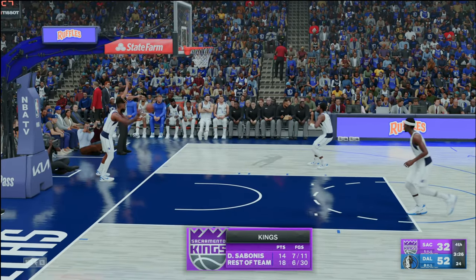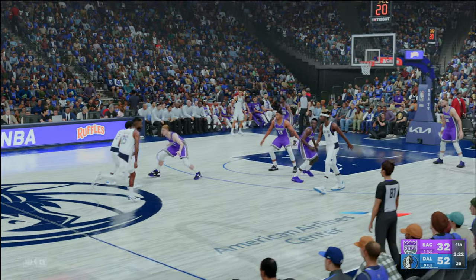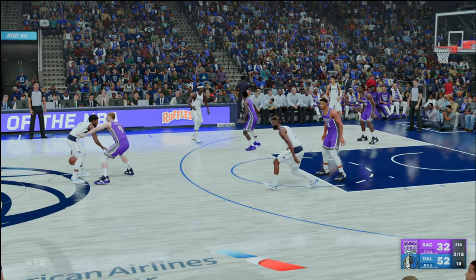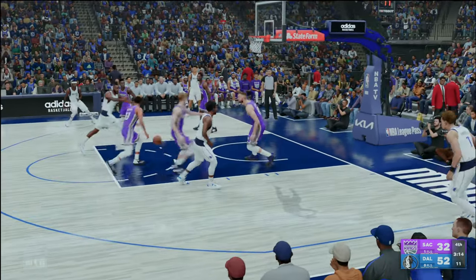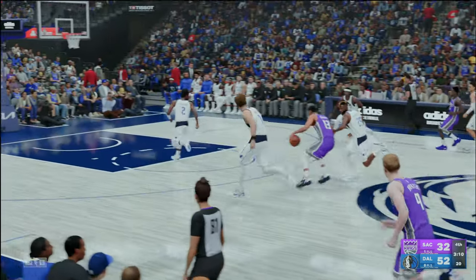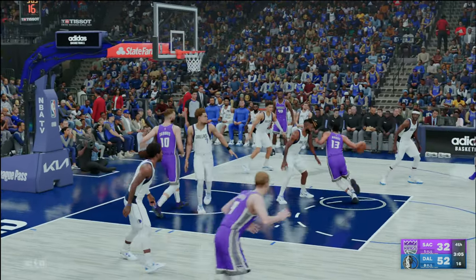We all know that Sabonis would much rather get all the way to the hoop, but nice job choosing the mid-range. That's the shot that the defense was giving him. Now here's Irving. To the paint. Ooh, stolen by Murray. Just about 3 minutes through the fourth and final quarter here.